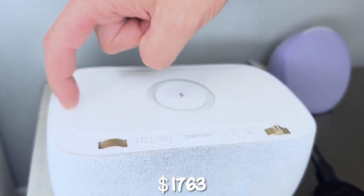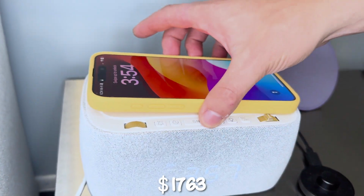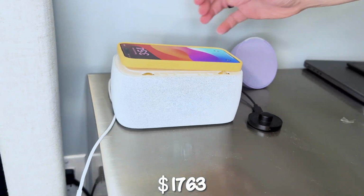You can see it's kind of like this groove right here, so I don't accidentally miss with my phone like that. It's really easy to tell exactly where your phone goes to get that wireless charging going, and I never have any problems with it.